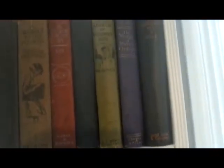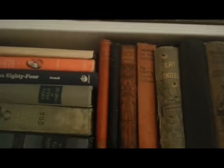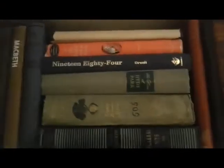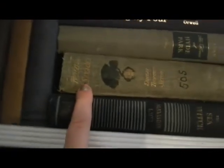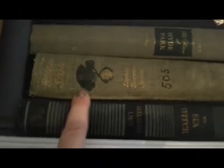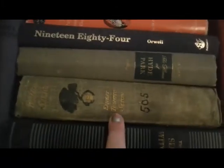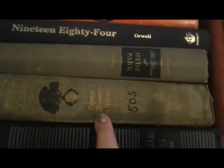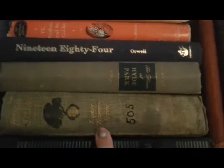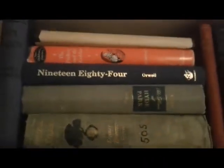I just have some other random ones up here that I liked the way they looked, and like I said, I will be reading them. This was one of the first books that I got, and it's called Two Little Savages, and here it has little illustrations inside. It's really neat. It's by Ernest Thompson Seton. I've skimmed through that one.